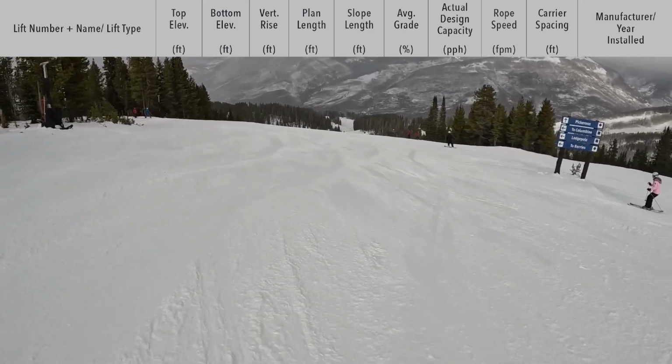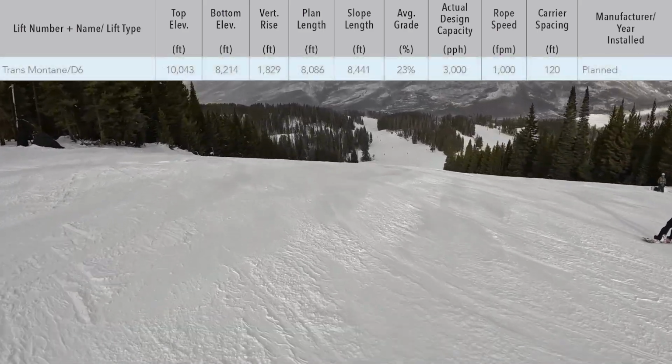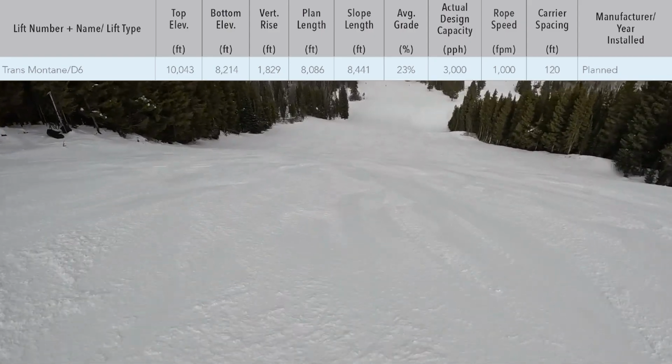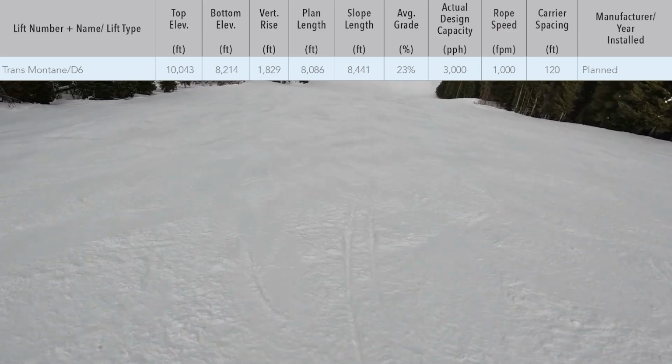Okay, now, let's go to two of the biggest projects of this master plan. First off, we have Transmontane. Transmontane is proposed to be a brand new high-speed 6-pack infill lift. Guys, this lift is going to be an absolute monster.